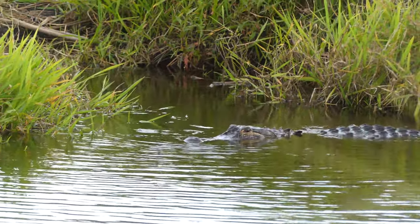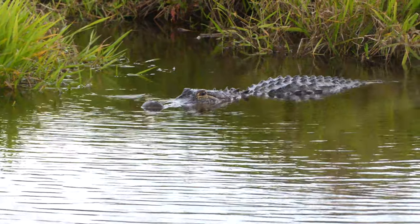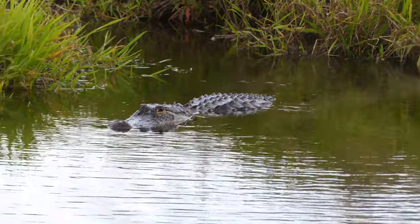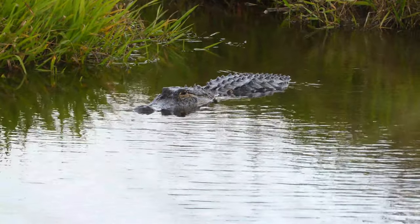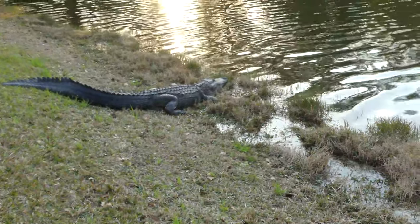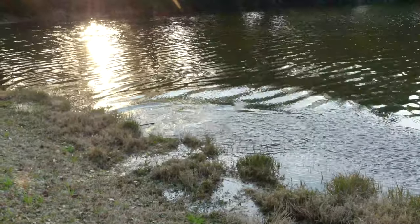Thankfully, alligators rarely attack humans, and most of the time, those negative interactions only occur when a person has entered the gator's territory, or the gator has been fed by people and no longer naturally fears them. These are top predators and a keystone species that should be respected, not feared.